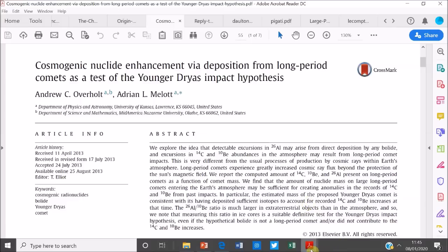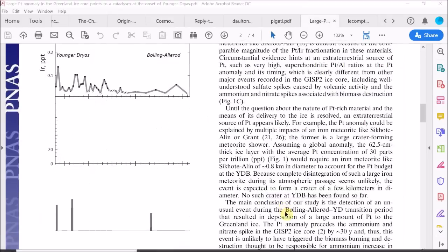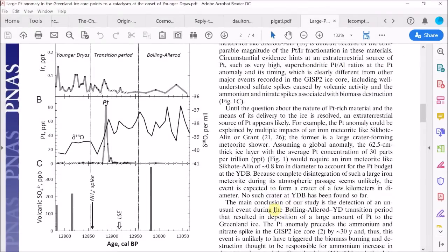So 2013 was a pivotal year for the impact theory, with the discovery of the platinum signal in the Greenland ice sheet. The spherule evidence, the 10 million tons of spherules paper, along with the nanodiamonds and weak iridium signal, shows the impact was probably a single event, widely distributed across several continents, indicating a fragmented comet. Now, I can't see any reasonable alternative explanation for all this geochemical evidence.